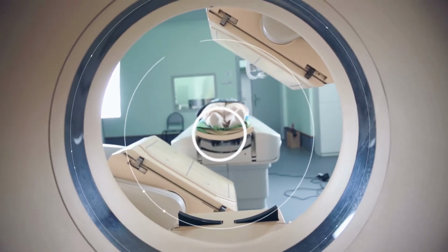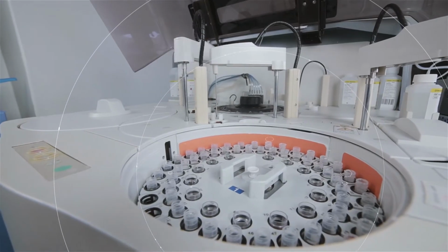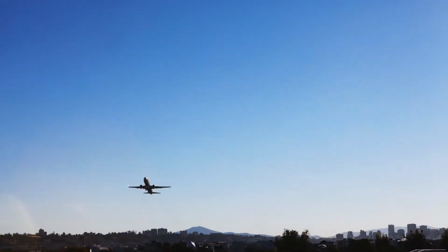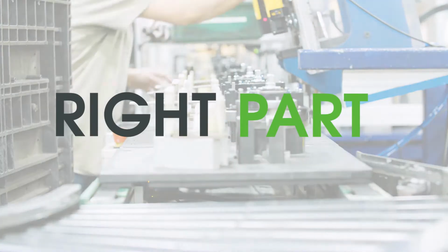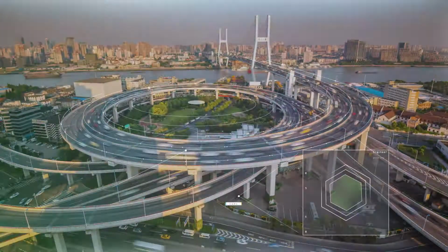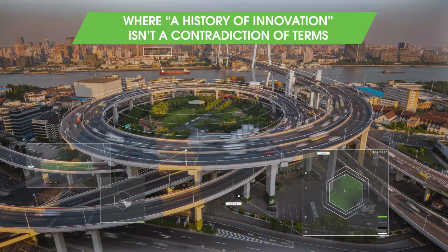The solution pulls performance data directly from connected products to improve parts demand forecasts by 30%, allowing you to keep assets up and running. Simply put, it delivers the right part to the right place at the right time for the right cost.